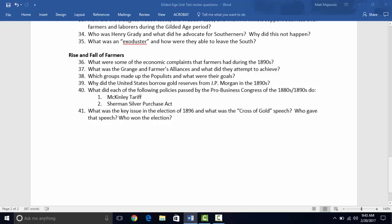39. Why did the United States borrow gold from J.P. Morgan in the 1890s? Because we had a horrible panic in the 1890s. We almost ran out of gold. In an act of desperation, the U.S. government purchased millions of dollars in gold from Morgan and other bankers. We paid them millions of dollars in interest in order to do so. But it just showed you how dependent and reliant the U.S. government was on business and bankers, in that we're literally taking personal loans from bankers to keep our government functioning and afloat during this time.